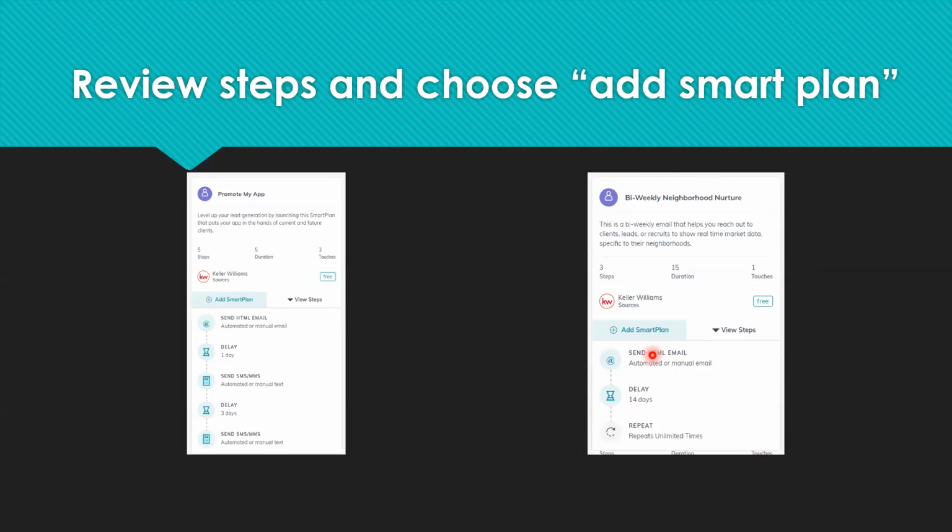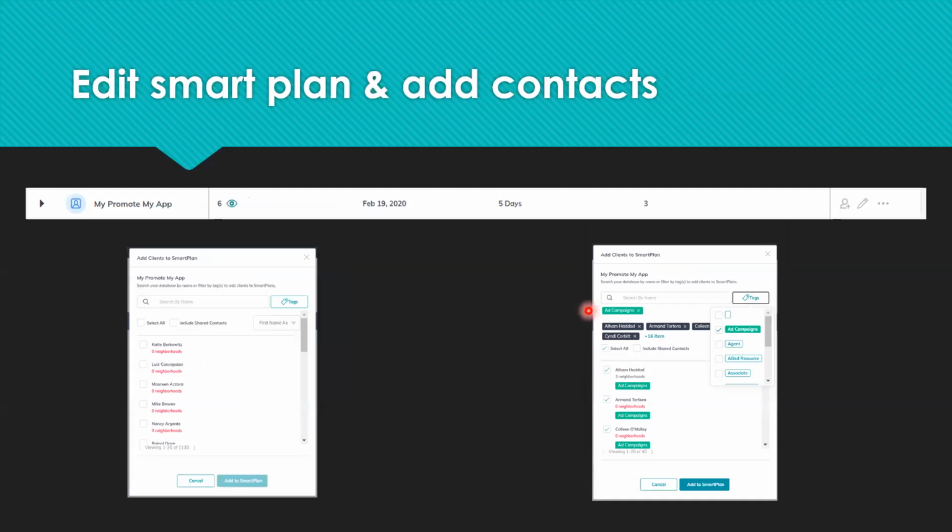And then once you review the steps, then you just click Add Smart Plan. All right, once you add the smart plan, it'll show up in your dashboard under My Smart Plans, and you'll see whichever one you wanted to check. It'll tell you how many customers are in there, when you started it, how many days it has in the system, and then the number of touches, I believe.